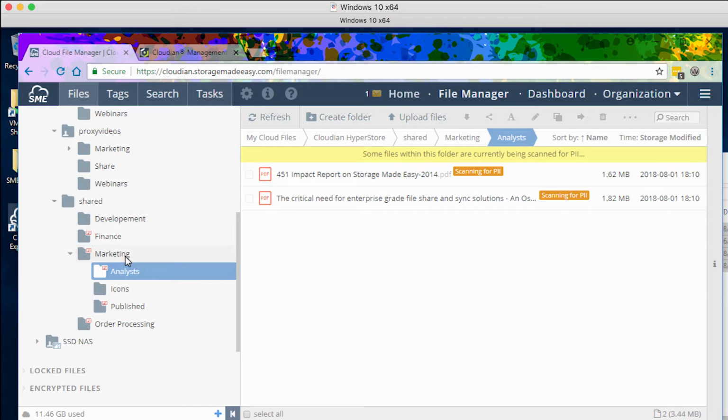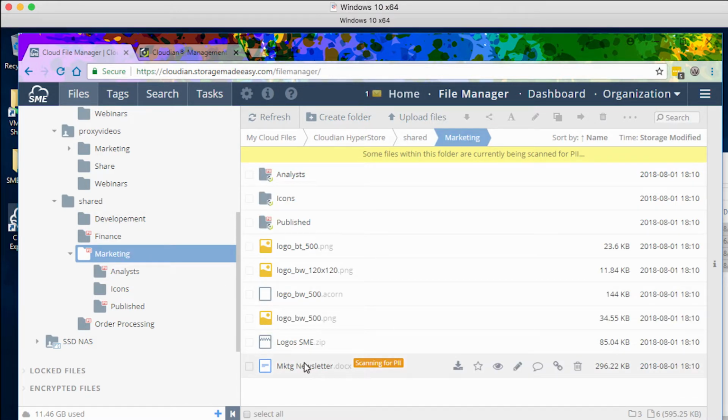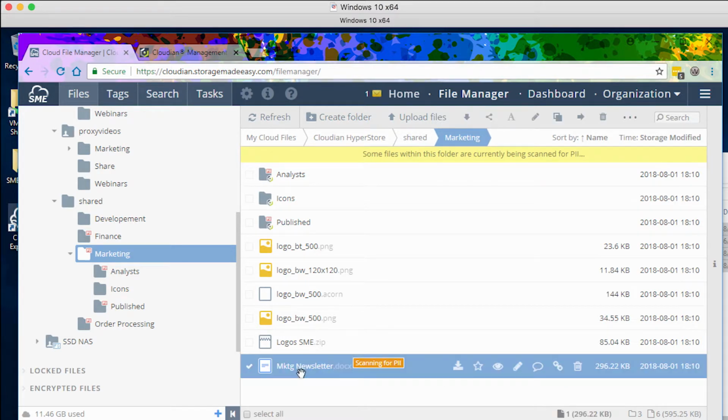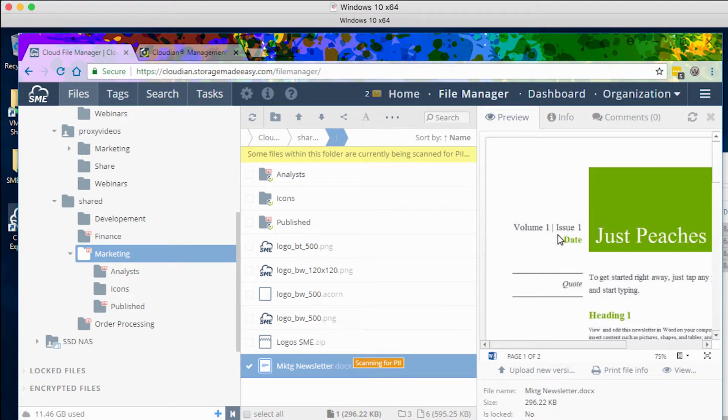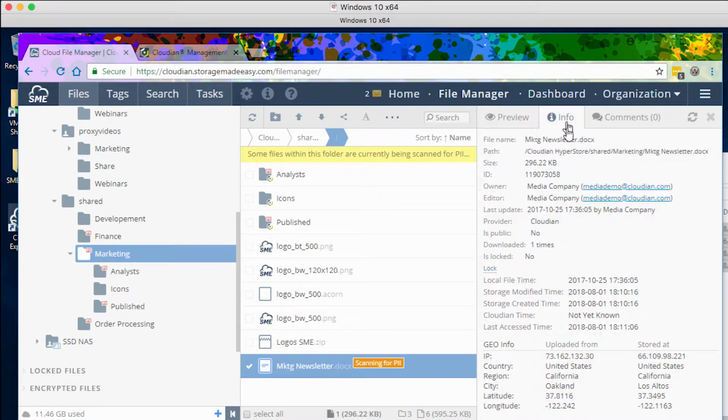From this view, we can also see a preview of files. We can see when the file was created, modified, and where it's stored. We can also add comments to the file.